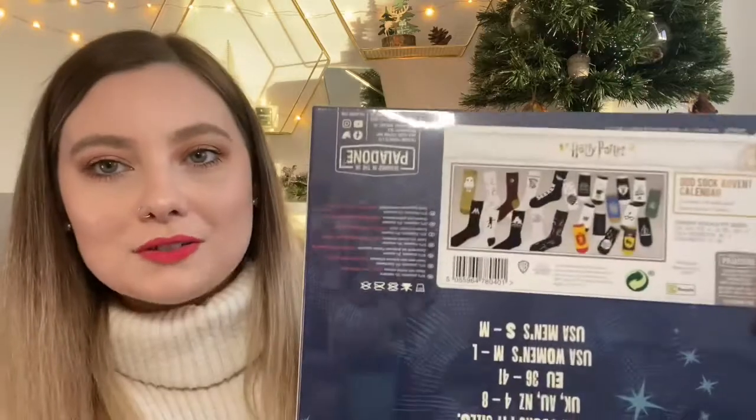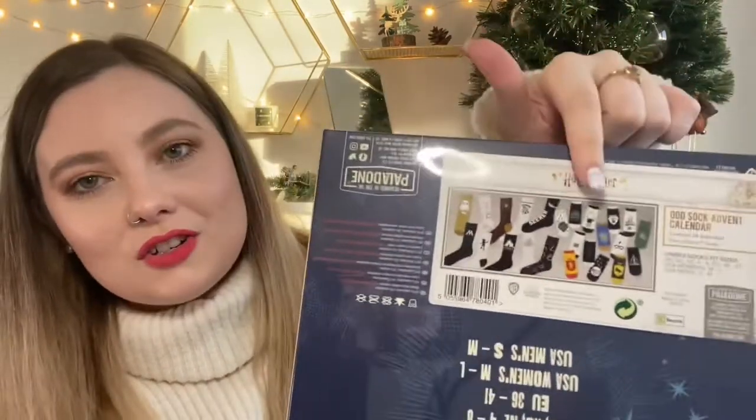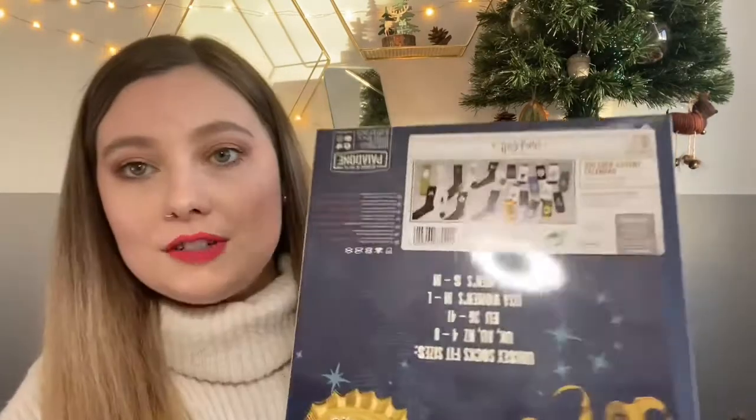So it does show you on the back what socks you get. So there is a selection of trainer socks and then normal socks. There's quite a few black and white ones, and then there's also the different houses, and yeah, just a lot of different designs there. So it says unisex socks, fit UK sizes, and it's got different sizes there.